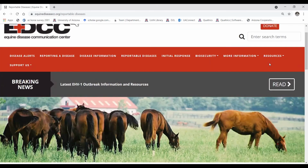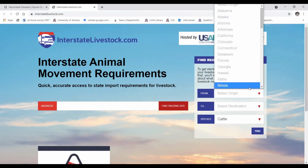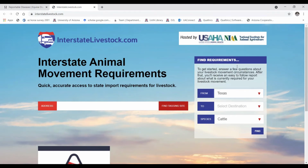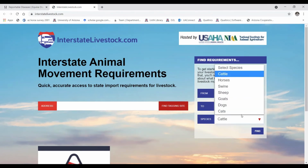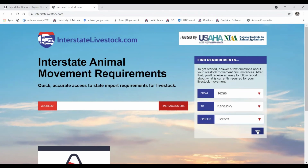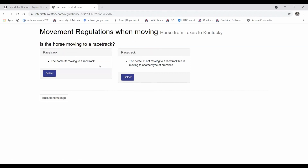It's super helpful to also know any of those interstate animal movement regulations when you go from state to state traveling. So not only knowing the diseases in those states you're headed to, but looking at those requirements for your animal. So if you were going to take, say, your horse from Texas to, let's say, Kentucky, and you're going to be changing to horses, which you can do for all livestock, you can work through a series of questions. This one happens to be, are you on a quarantined premises? So we're just going to say, no, we're not. And are you moving to a racetrack? So we'll say, yes, we are.